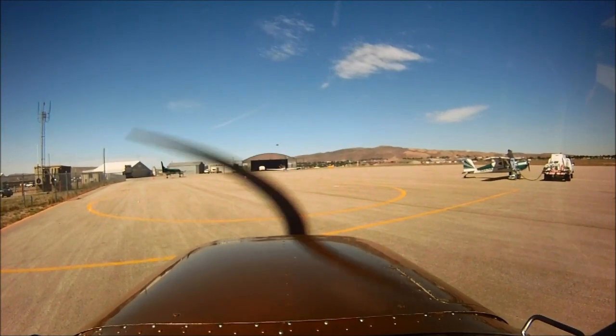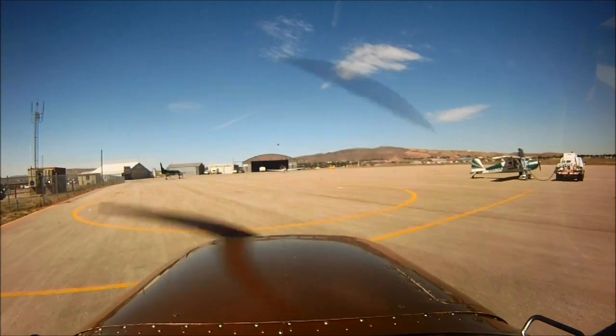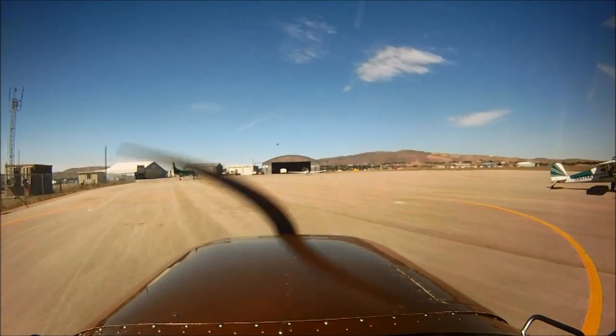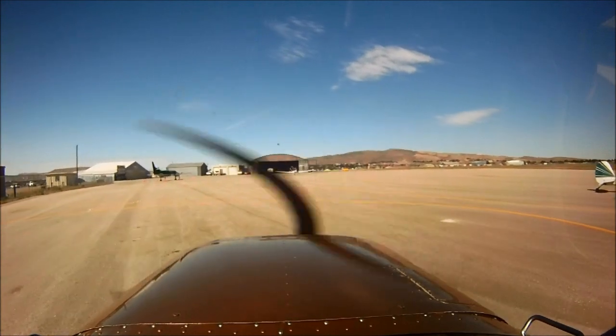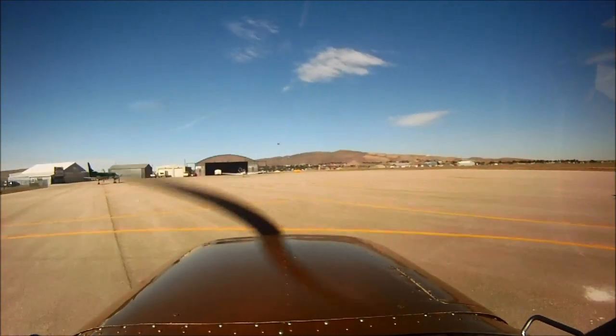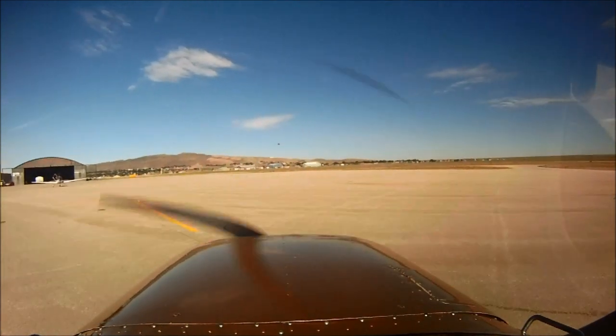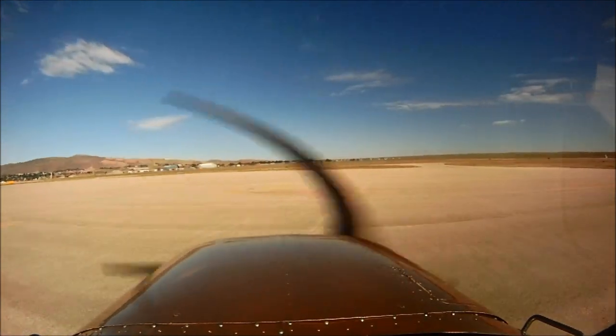Okay, so we've got 9,200 foot density altitude. The runway is 7,000 feet long, and it's facing almost into the wind. The runway also has a downward slope of 8/10 of a degree or percent, I'm not sure.